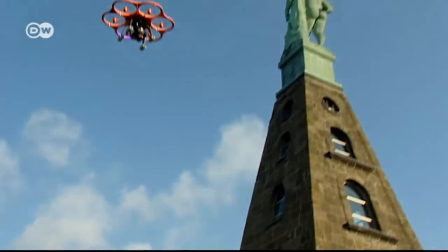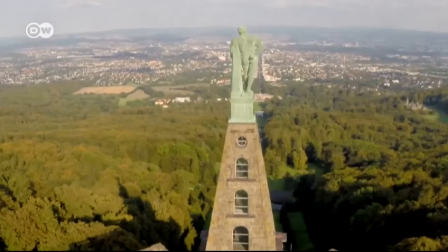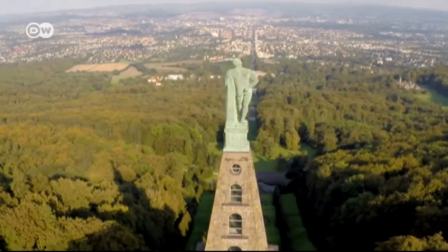Müller-Elsner already has a new idea for his next project, a photo series of his hometown of Hamburg, also from a bird's-eye view, of course.